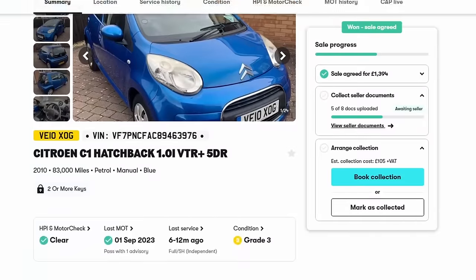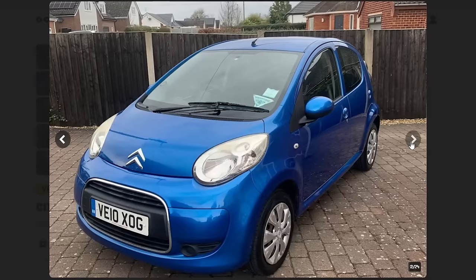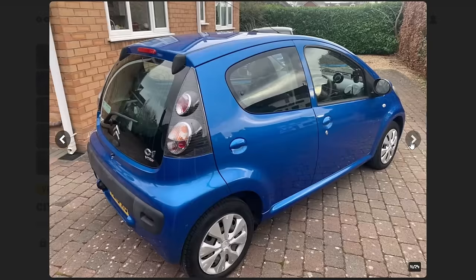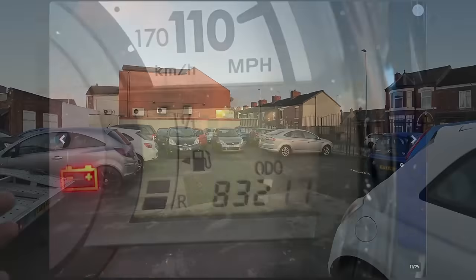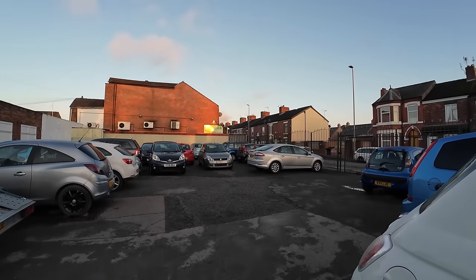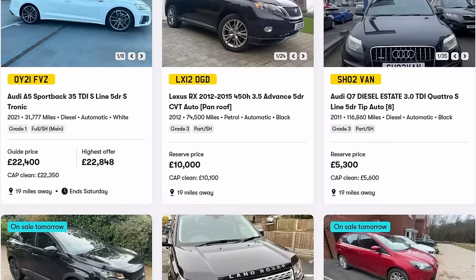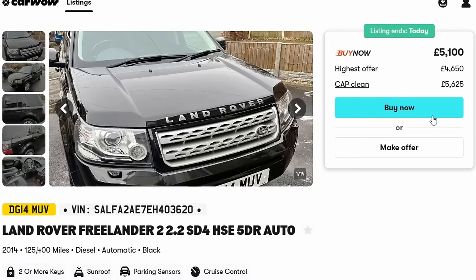Also, I've won a blue C1 just recently, which I'm going to pick up in the next day or so. You can just see some pictures of that here as well. That's a nice car. Again, bought through the auction system. They run Carwow 6 auctions a week, so Monday to Saturday. Like I say, dealers, you can get yourself an account. 6 days a week the auctions are running. They've got the auction side and also they've got the buy it nows as well. So if something doesn't sell, it goes on to the following day's sale as a buy it now.